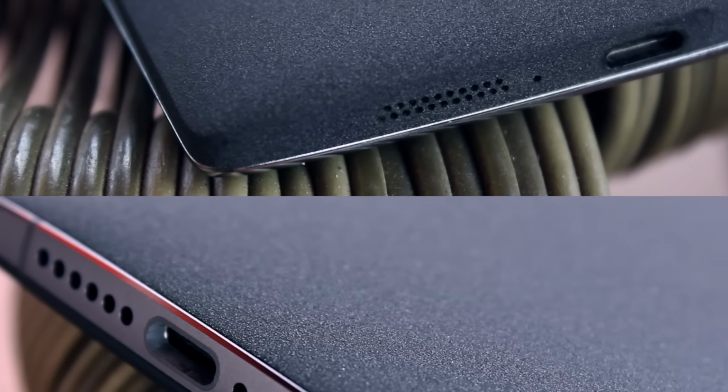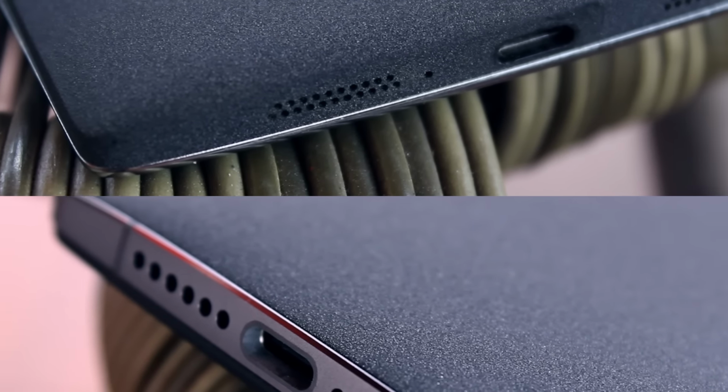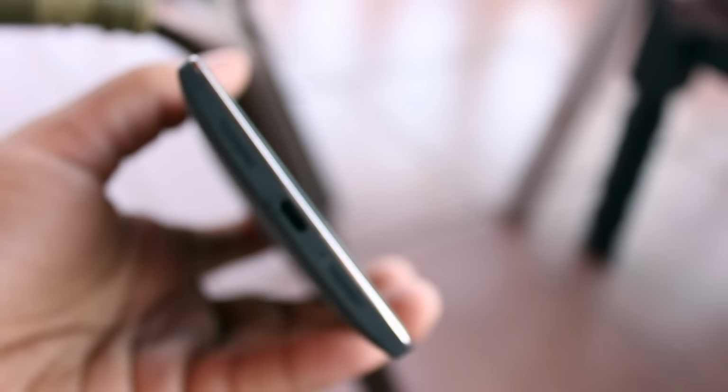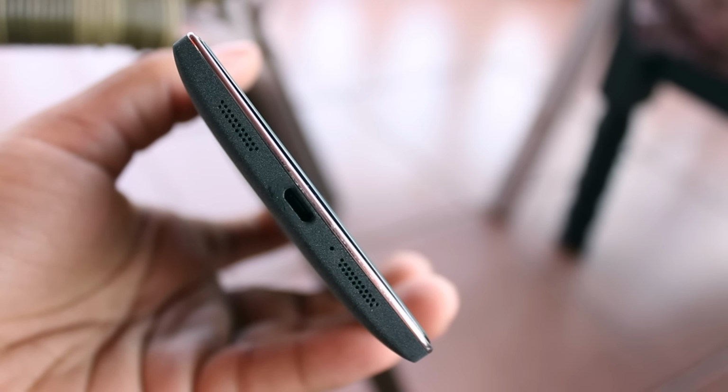Secondly is the speakers. We all love seeing those dual speaker grills at the bottom of both the OnePlus One and the OnePlus 2. However, in the case of the OnePlus One, unlike the OnePlus 2, there are actually two speakers here instead of only one side, with the opposite cutouts being made for the purpose of symmetry.